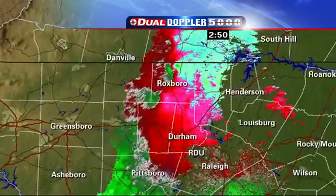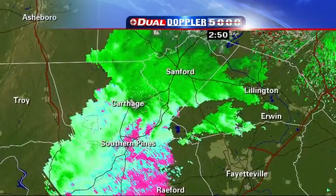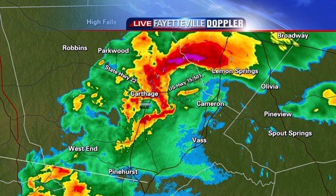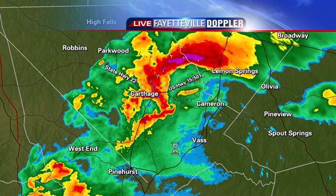Yes, sir. The imagery out of this is incredible. That's really all I can say about this. So this is going to be crossing Highway 24 that runs from just to the east of Carthage down to Cameron. This is our exclusive live Fayetteville Doppler, and the imagery it's providing is absolutely incredible.